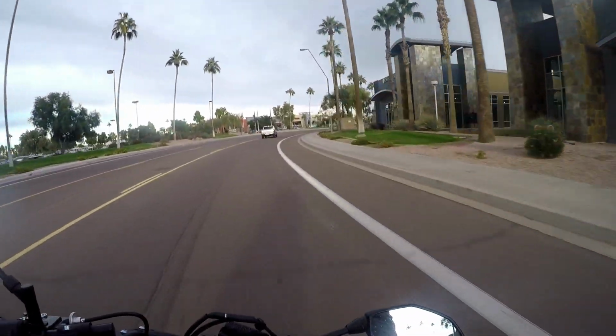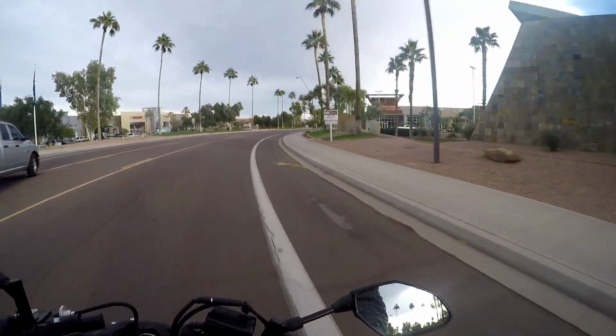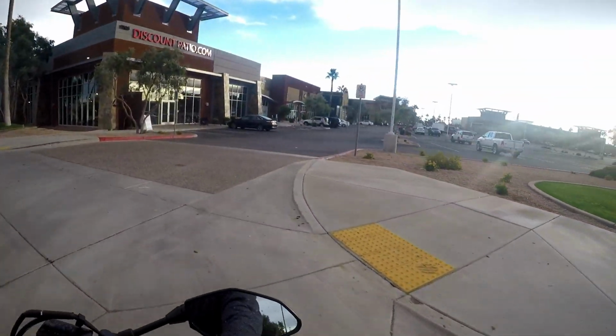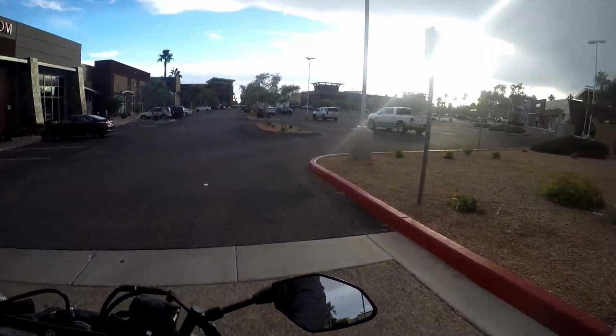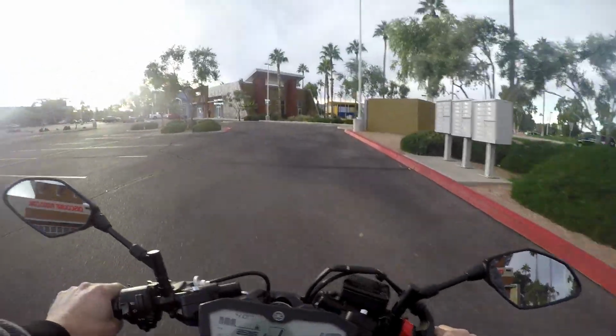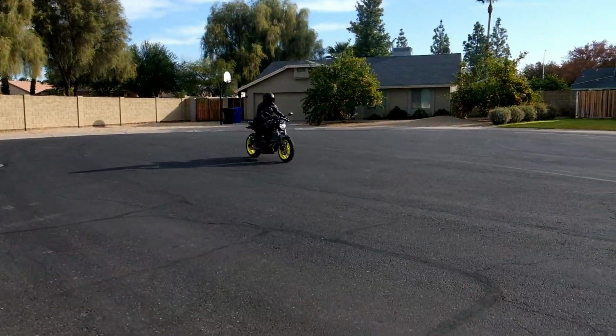This is the one I looked at the other day, and the dude hadn't told me that it had been laid down. So when I showed up, ooh, got that back tire squirrely. The first thing I noticed when I showed up, I'll show you guys here. Yeah, this should be a fun bike to try doing wheelies on. That's why I'm buying it, so I can try doing wheelies.